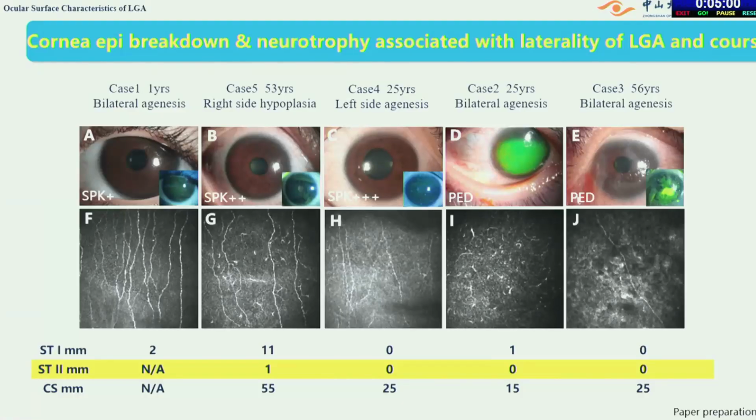All our patients presented a series of ocular surface changes, including reduced tear secretion, reduced corneal sensitivity, as well as reduced corneal nerve density. Corneal epithelial defects were detected in all cases. Among them, persistent epithelial defect was noted in 2 adult patients with bilateral lacrimal gland agenesis. The severity of damage is associated with the laterality of lacrimal gland agenesis and the disease course.